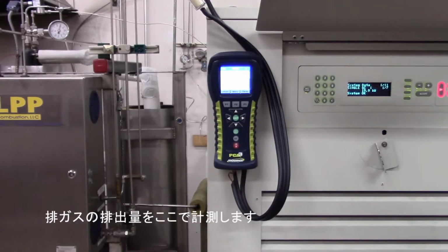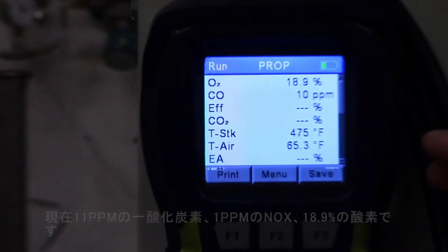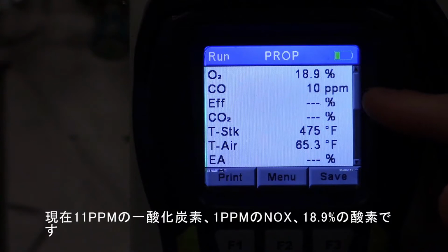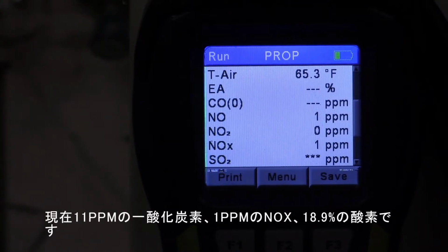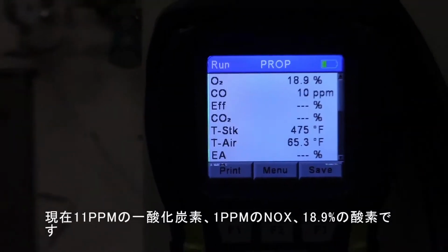So we have an emissions probe in the exhaust, and we can monitor emissions here. So we're getting about 11 ppm CO. And 1 ppm NOx. And that's at 18.9% oxygen.